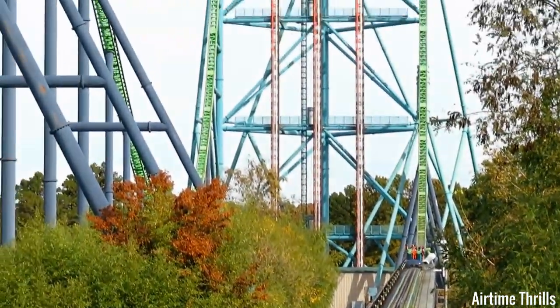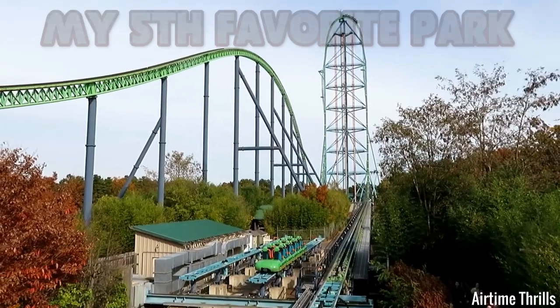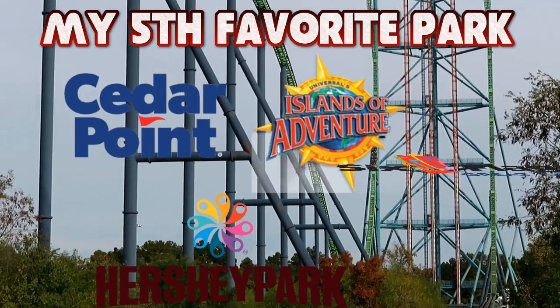It's not a perfect park. A lot of the staff seemed like they didn't really want to be there and were sometimes even pretty rude, but no park is really perfect. I overall had an incredible time, and it ranks as my 5th favorite park I've been to behind Cedar Point, Hershey Park, Islands of Adventure, and Six Flags Great America.